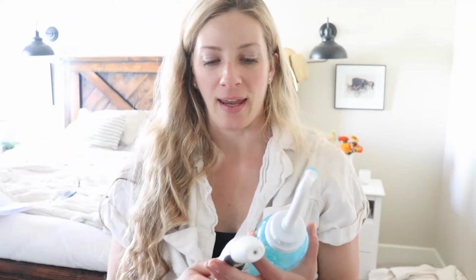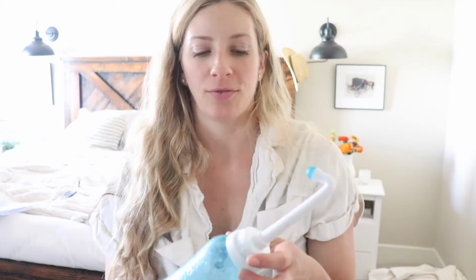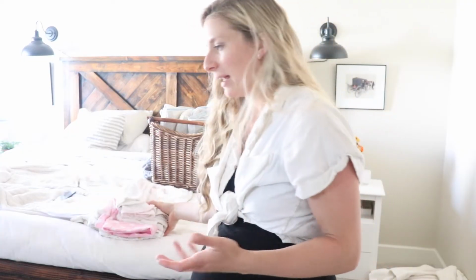Okay, we've got a digital thermometer and a peri bottle. If you don't know what this is for, it's basically for washing yourself after birth. You don't want to touch down there because it's very sensitive, so this allows you to wash gently. And I'm just referencing my list here because she gave me a list. I feel like I don't have a lot of stuff, but this is pretty much it.